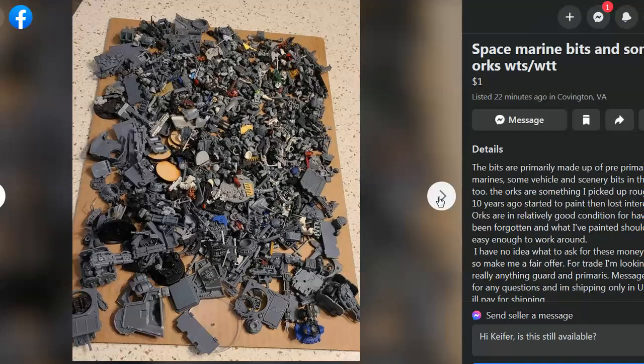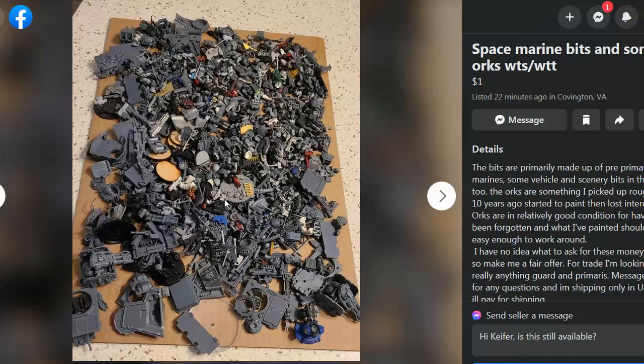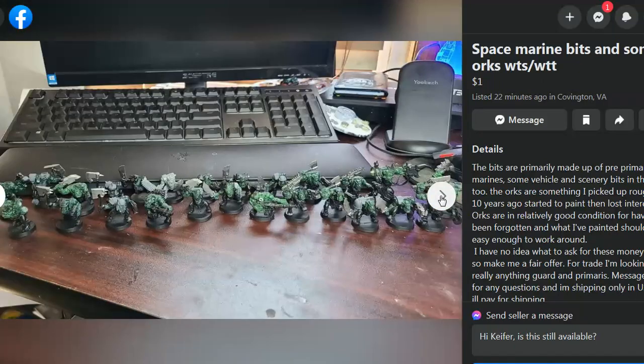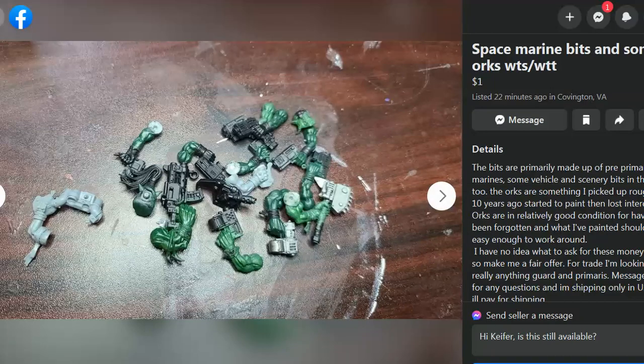Bits, if you get to pick what bits you want, I think $1 a bit is a fair price, and $3 for specialty bits. But to just sell a giant pile of bits, well, it's scrap. So a fair price for this whole thing of bits, 15 to 20 bucks, since it's just random. A good price for these orcs would be $1 an orc. There you go, I just helped you out.